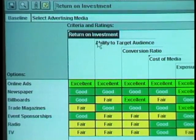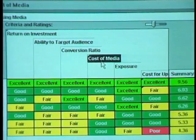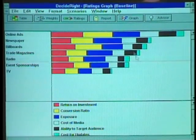DecideRight organizes and displays the various elements of a decision and ranks them according to group consensus. It's a way to break down the complexity of the decision process and to keep the group on track. We are able to go into much more detail using DecideRight than we would normally, just trying to make decisions in a group setting. And that is because we can now track the different criteria, and we can really see how the different options are weighted in each of the different criteria groupings.